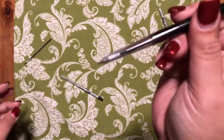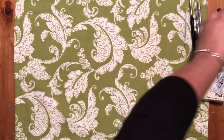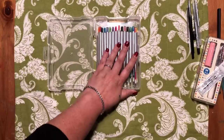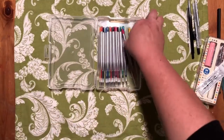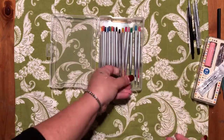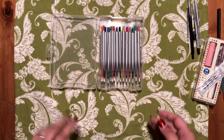So I loved this pen so much that I actually went online and I ordered a whole set of them. They come in pretty much any color you could want, including yellow and brown, which are two very hard colors to find in pens. At least I found it's hard to find a good, reliable yellow.